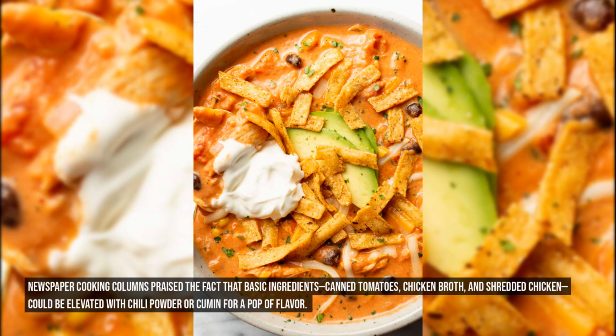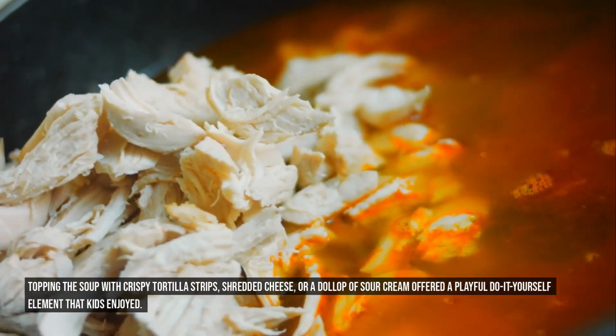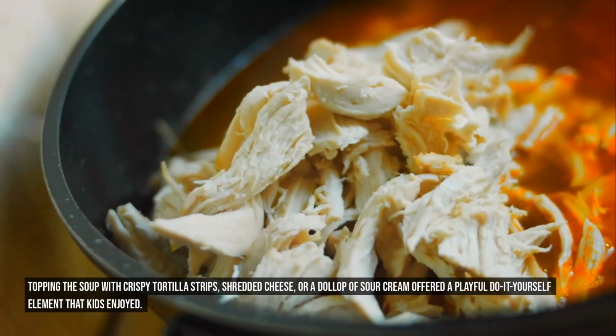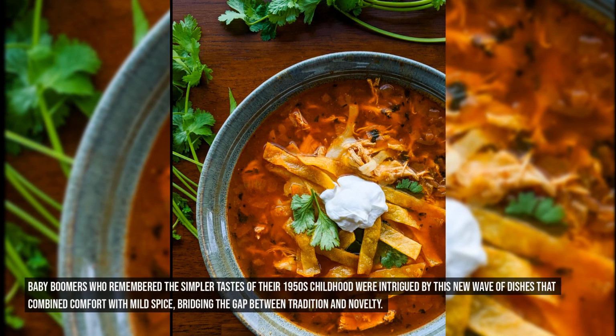Newspaper cooking columns praised the fact that basic ingredients, canned tomatoes, chicken broth, and shredded chicken, could be elevated with chili powder or cumin for a pop of flavor. Topping the soup with crispy tortilla strips, shredded cheese, or a dollop of sour cream offered a playful do-it-yourself element that kids enjoyed. Baby boomers who remembered the simpler tastes of their 1950s childhood were intrigued by this new wave of dishes that combined comfort with mild spice, bridging the gap between tradition and novelty.